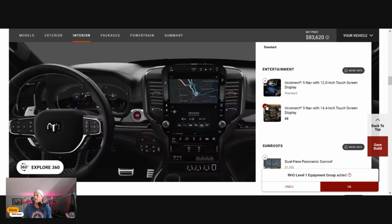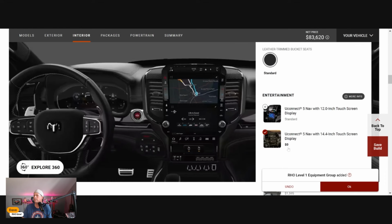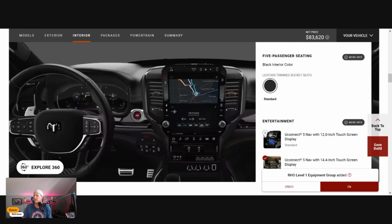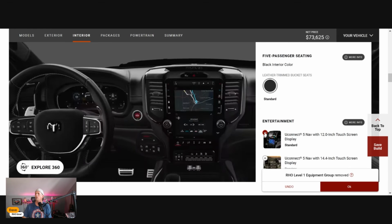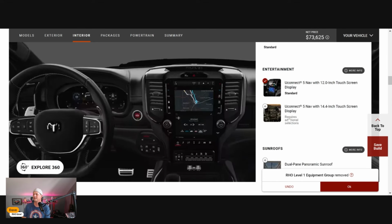Now, it says that it's added a level 1 equipment group there, and there's no upcharge for that. So I'm not sure what packages they're charging me something for. So we're at $83,000 now. Let's just go right back. Ooh, that's a $10,000 package increase. Did you see that number change? $10,000. I'm trying to keep the cost down on this vehicle. I will be perfectly happy with that 12-inch screen versus 2 more inches there.